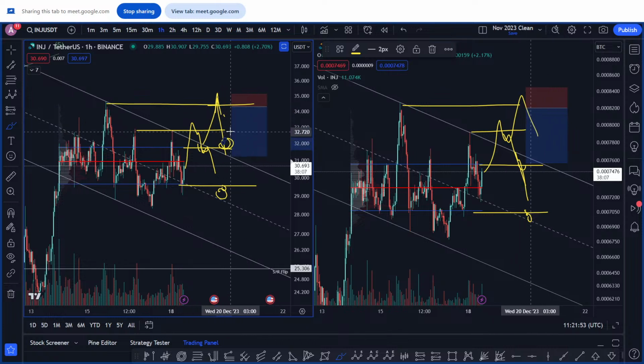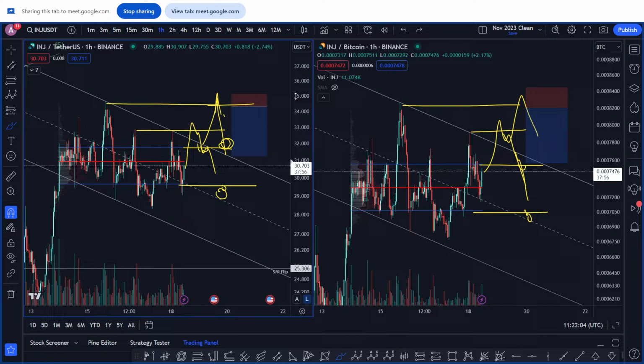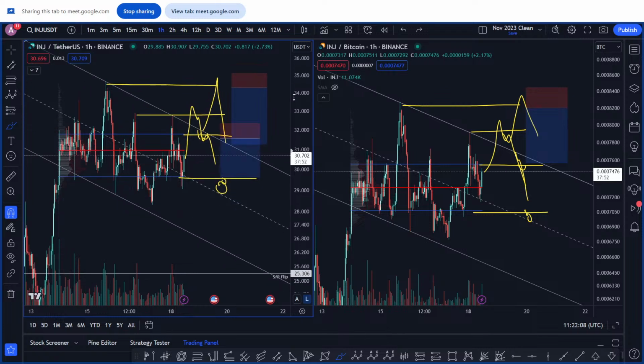For exactly the same reason, you could get another person, another million, bam, just keep on longing this area until it goes up, just wrecking all the shorts. So that's kind of what I'm thinking. What do you think?